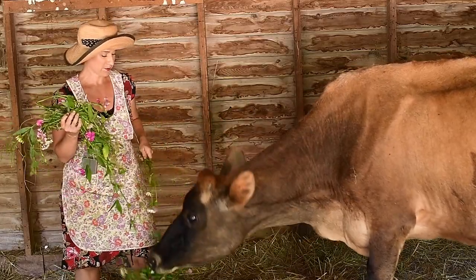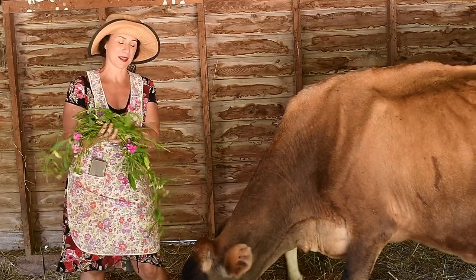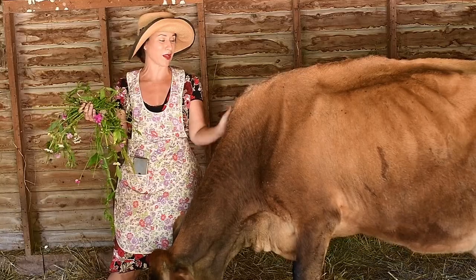We are celebrating, get it girl, because we finally have a dairy cow. And I just made her a beautiful wreath from weeds on the property, and I think she's pretty content, as are we. This is a dream come true.